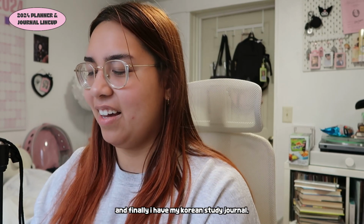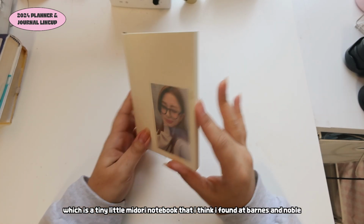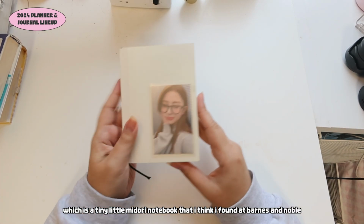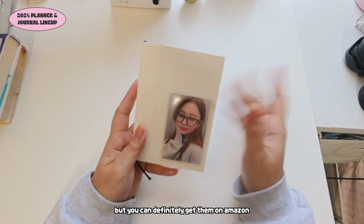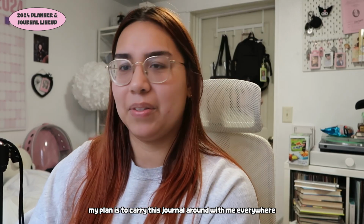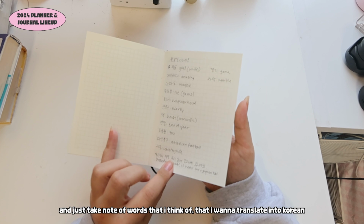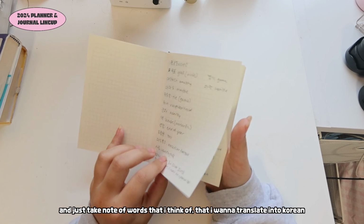And finally, I have my Korean study journal, which is a tiny little Midori notebook that I think I found at Barnes & Noble, but you can definitely get them on Amazon. I have a Yeonjun photo card here. My plan is to carry this journal around with me everywhere and just take note of words that I think of that I want to translate into Korean.